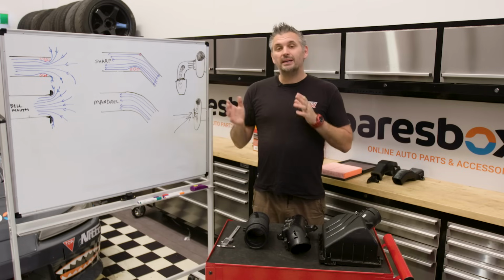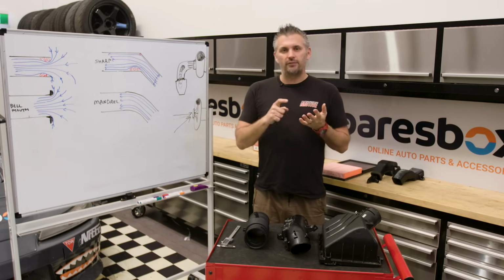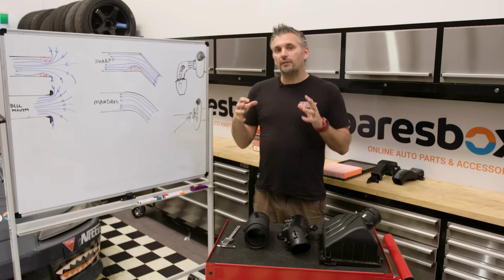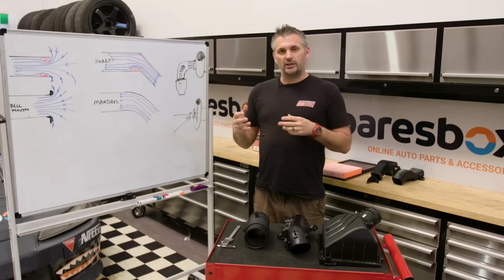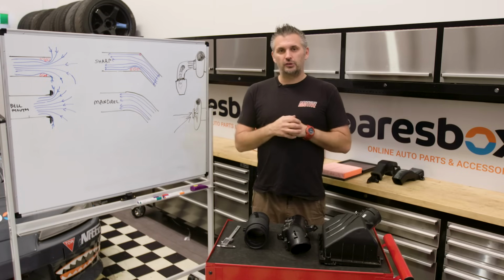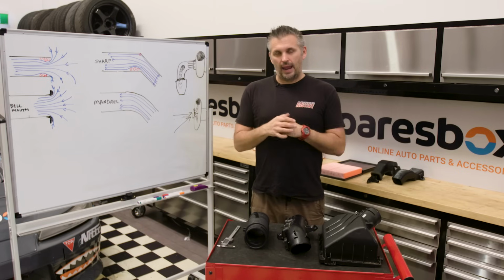Now, turbulent air versus smooth flowing air doesn't really affect a turbocharger too much, but it can affect a naturally aspirated car. But it all depends on the design of the inlet manifold, the size and location and angle of the throttle body. There is a lot of science behind how much smooth versus turbulent flow will affect a naturally aspirated car. But overall, restriction will always affect every engine.